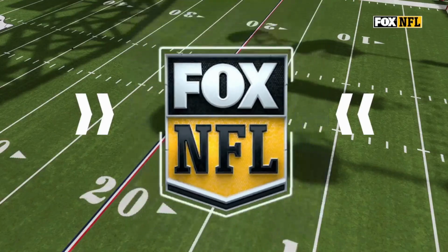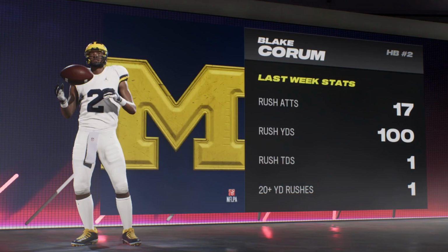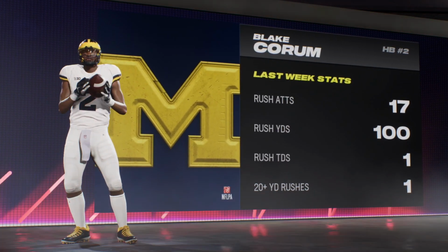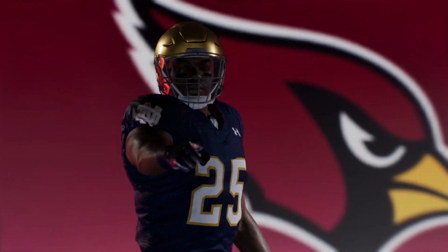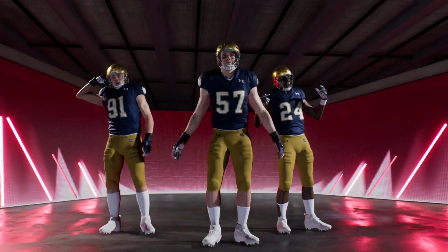It's the NFL on EA Sports. And we've got the Giants' superstar running back. He was steady for him on the ground a week ago, reaching the century mark and adding a score. It's the Giants and the Cardinals.